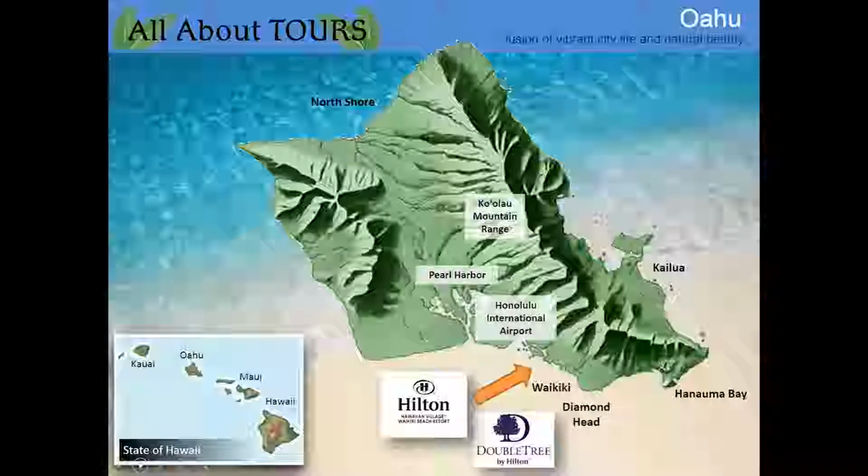Okay. So as you can see here, we have a map of Oahu. So we're going to be talking about all things Oahu today, Hilton Hawaiian Village and DoubleTree. But I also wanted to share with you folks real quickly, on the bottom left-hand corner of the screen, is the state of Hawaii.